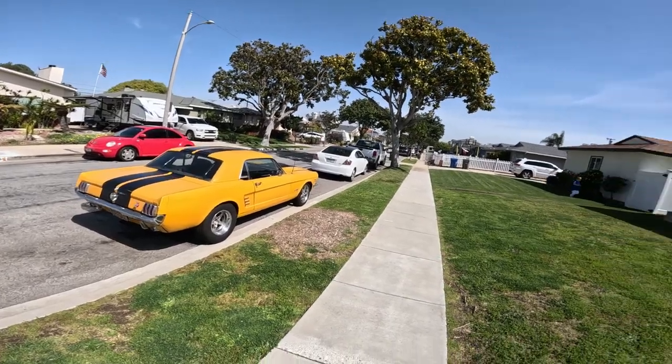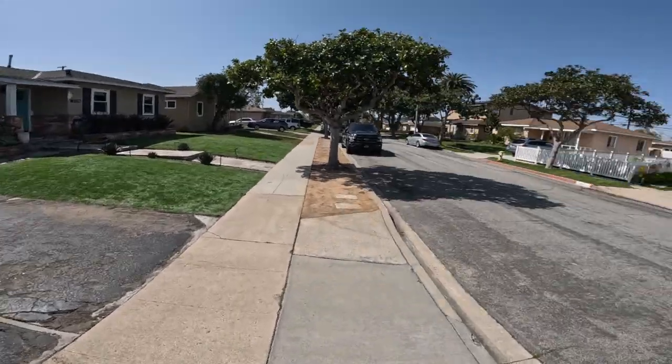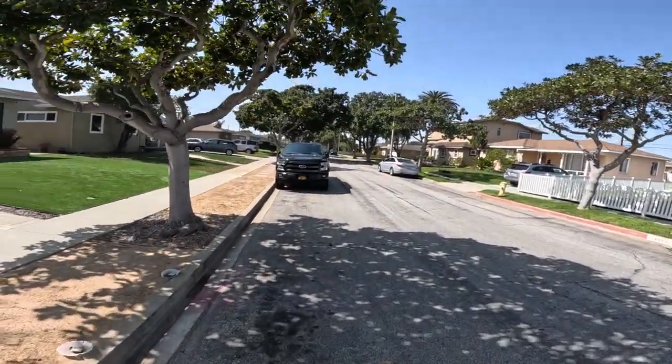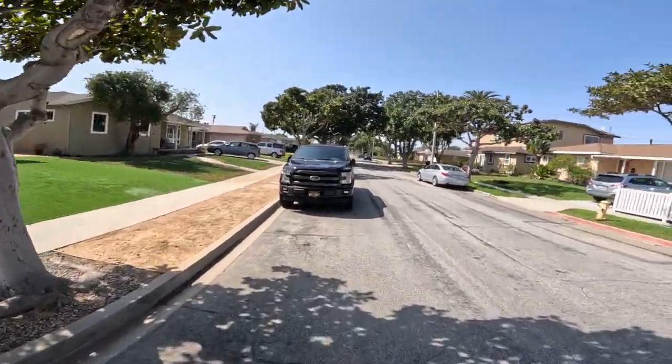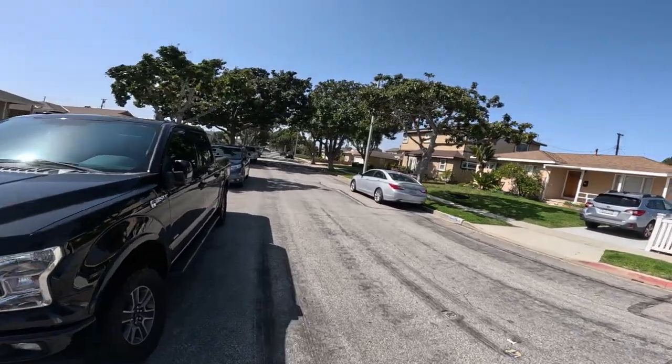Man, that cannot be legal. Kid looks like he's about 9 years old on a motorcycle running up and down the street yelling. Can't be legal.